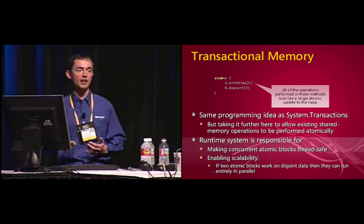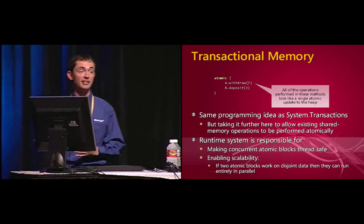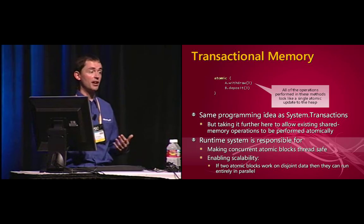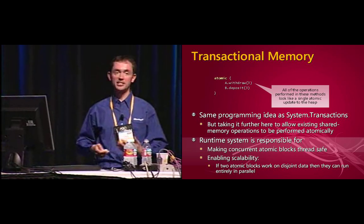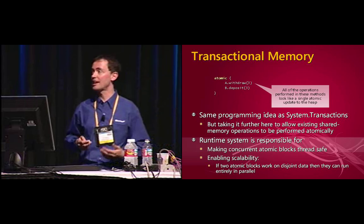We could be calling, say, operations on the hash table taken from the standard libraries. We could be calling existing code that we wrote for an old single-threaded application, and we can just reuse that in a transaction alongside accesses to all the other kinds of transactable state that the system takes care of.